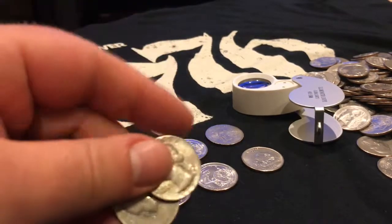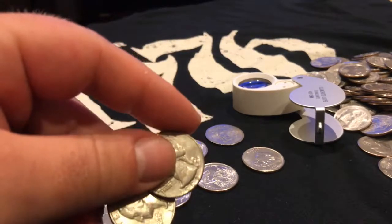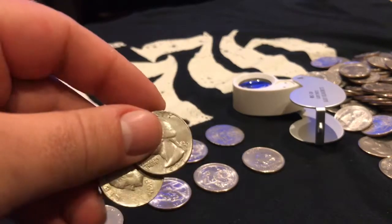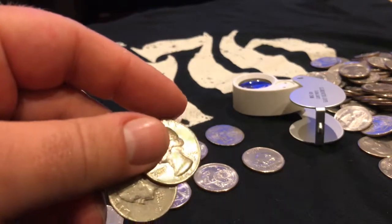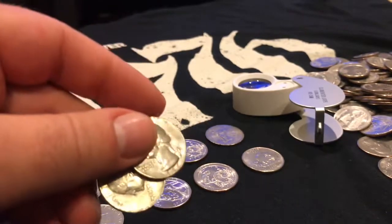Now, if you get together a roll of 82s, a roll of 83s, or whatever, you could probably sell a roll for $20. You can possibly get double face value, at least $15 plus shipping.